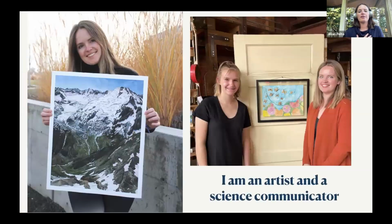So I work full time as an artist and a science communicator. So it just means I'm a self-employed professional artist, and I'll share a little bit about what that means and what I do for that work. On the left is me holding a big mountain painting, a mountain in the North Cascades in Washington near where I live. And on the right is me with a student I was working with, and I'll share a little bit about that outreach and science communication I do with K through 12 students.